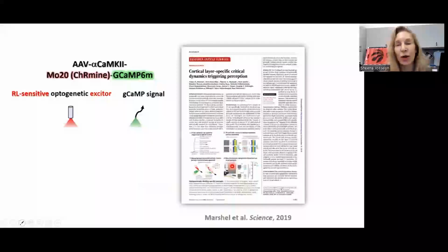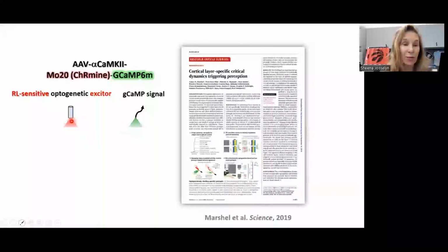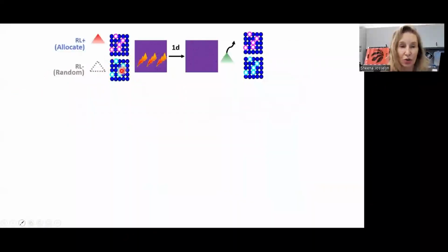Then we asked, well, what does the activity profile look like when an animal is retrieving this memory? For this, we're going to use GCaMP, a genetically encoded calcium indicator, just as a proxy of neuronal activity in these mice. And because we're going to be taking up the blue and the green channel, we're going to use a red light sensitive optogenetic exciter to allocate neurons. So again, we have two groups of mice. In one group, we're going to allocate those neurons by shining the red light. We're going to try and allocate these neurons into the engram. The other group of mice, they're just going to be random.